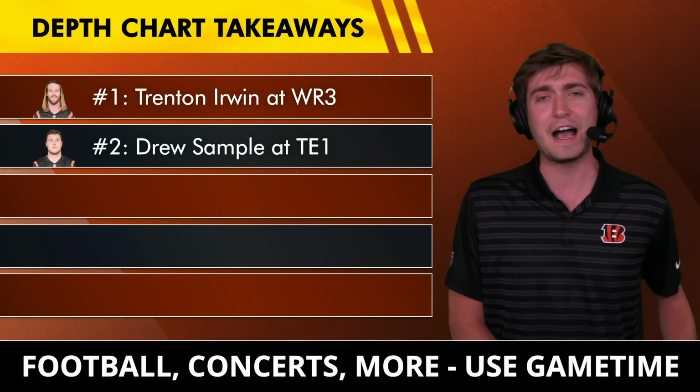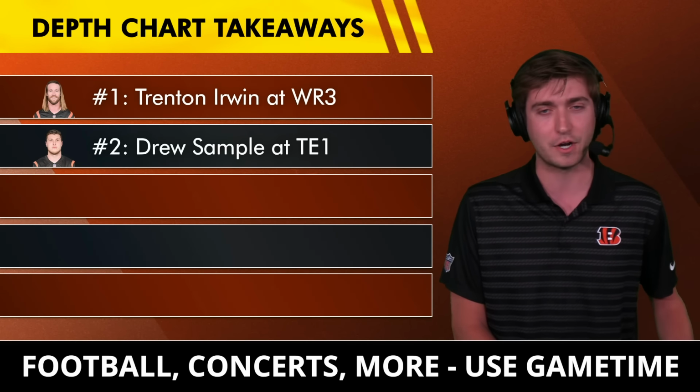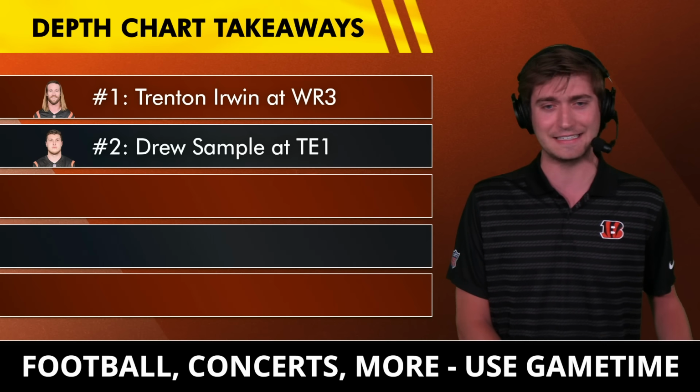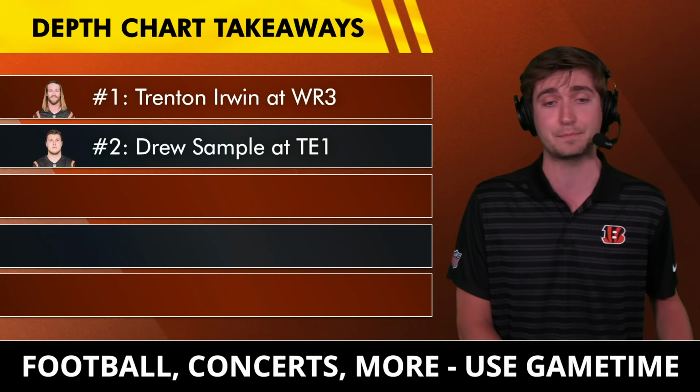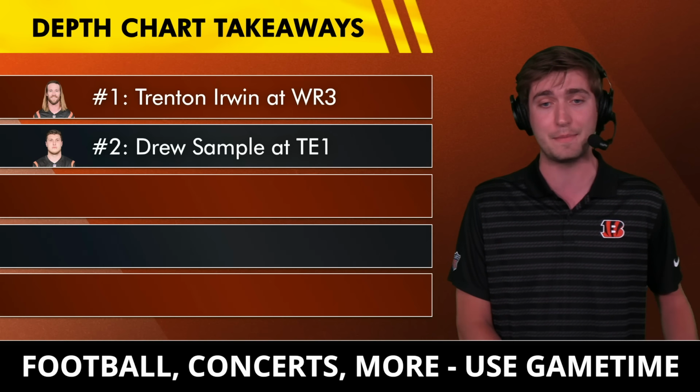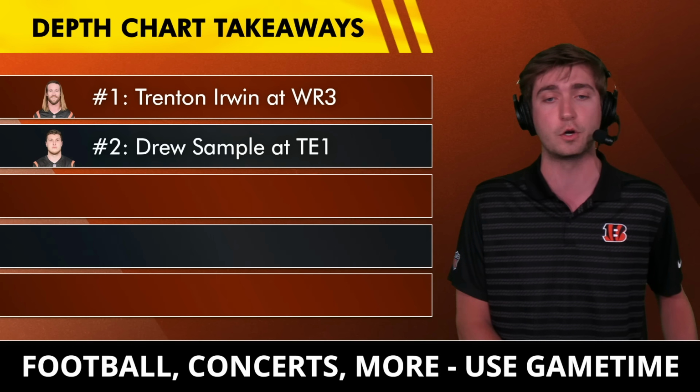The biggest surprise for me taking a look at the Bengals depth chart was they have Drew Sample at tight end 1 over Mike Gesicki, which I was just very shocked by. It honestly was like, could this potentially be a typo? Like, it really didn't make any sense to me whatsoever.